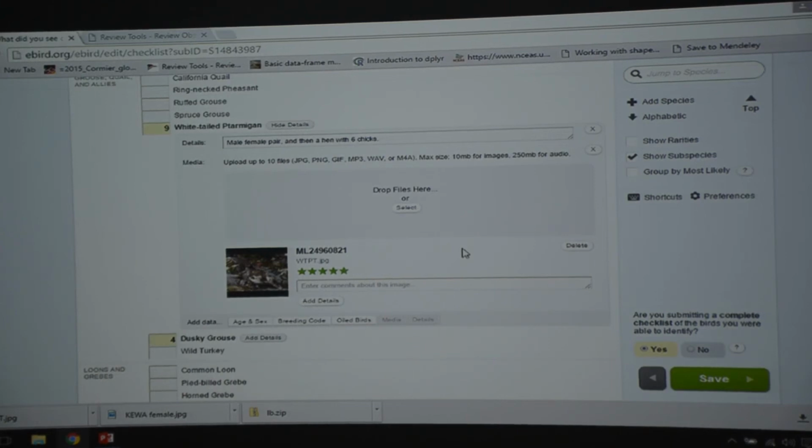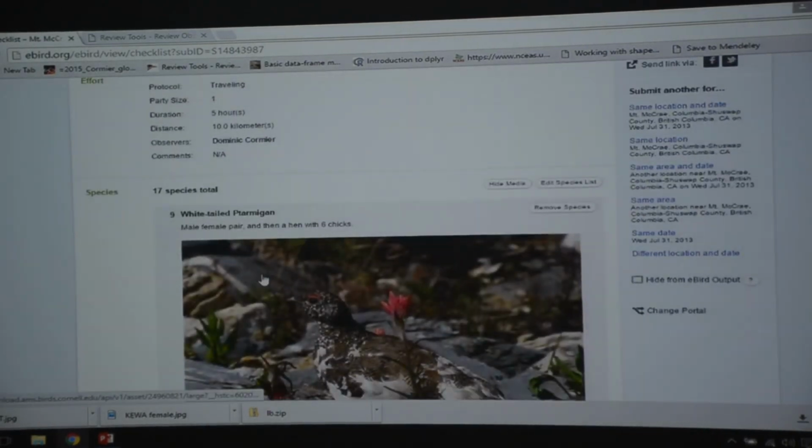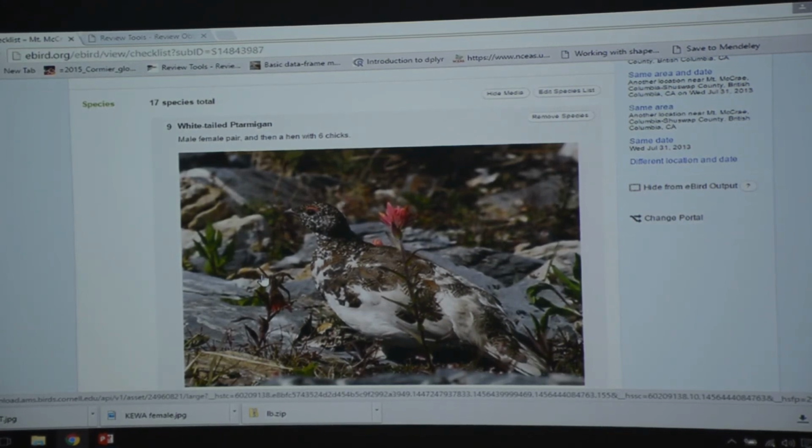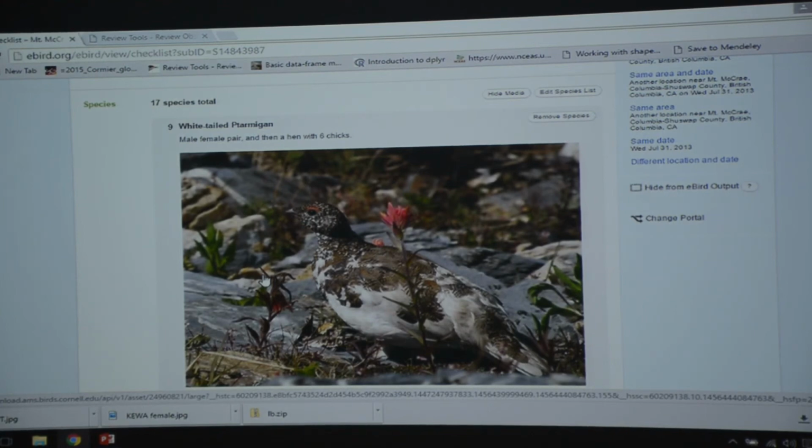Dominic, can you show people how to enlarge that photo? You can't right now, but I'm going to go into it right now. So I'm going to save this, okay, right? And there it is now, there it is in the checklist. That adds a really nice element to eBird checklists, especially because nowadays a lot of birders have awesome cameras and take awesome photos, and it's nice to have those photos associated with an actual real observation.